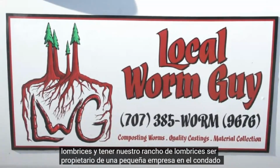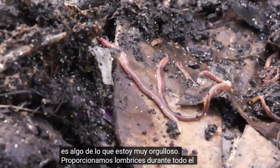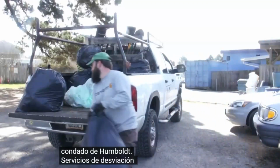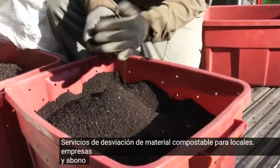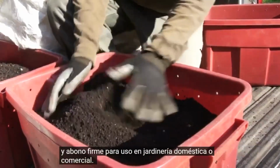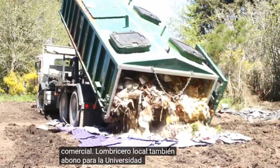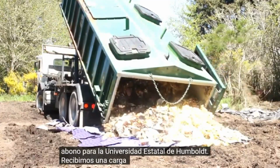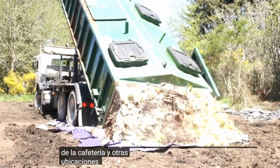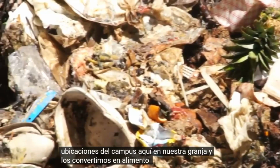Being a small business owner in Humboldt County is something that I'm really proud of. We provide worms year-round, all around Humboldt County, compostable material diversion services for local businesses, and vermicompost for use in home or commercial gardening. Local worm guy also composts for Humboldt State University. We receive a load of compostable food waste from the cafeteria and other on-campus locations here at our farm, and we turn it into worm food.